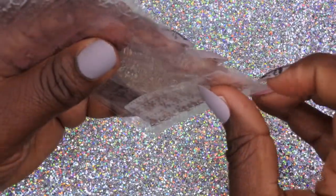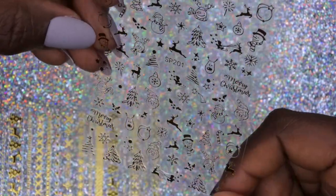The next thing I got here is some more nail art stickers. These come with two sheets. And so we have some more reindeer, stars, Christmas trees, ornaments. Super cute. Really like this a lot.